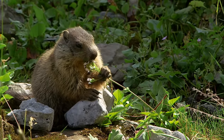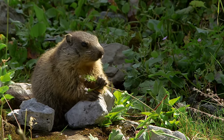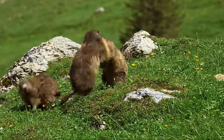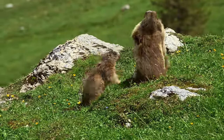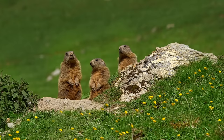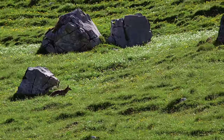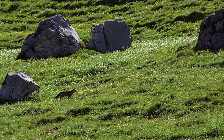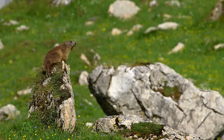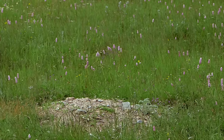Flowers, leaves, or buds. Whatever's juicy, protein-rich and vegetarian is used to tank up the fat reserves that have been lost during winter. Play fighting strengthens family bonds. But their motto is, stay alert. A shrill whistle sounds the alarm. And they all dive for cover.